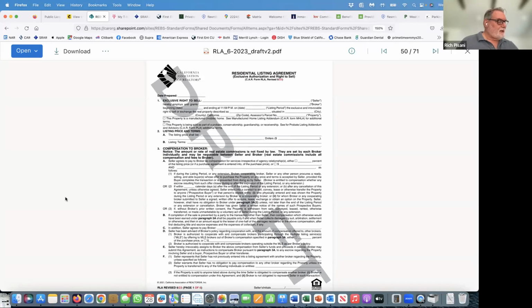So yes, you would have to put it in the MLS. Okay. The residential lease agreement has been changed basically to instruct the rental property owner that they need to provide those documents, the rental property owner disclosure and the rental property owner questionnaire.